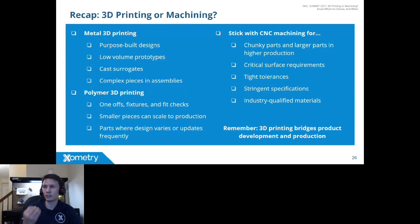Same with tight tolerances and stringent specifications. We have such good standardization of those materials and metals. That's why Phase 4 Aerospace, for their satellite program, needs a machined part. They need this material traceability. We can go all the way back to where the ore was mined and move it all the way forward to where and how it was milled. It's a complete track record, and the material itself is industry qualified. But these are not mutually exclusive. Just understand that 3D printing typically is part of your product development cycle, and it bridges a lot of these goals, with longer lead items and shorter lead items.